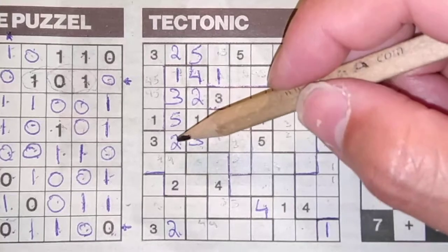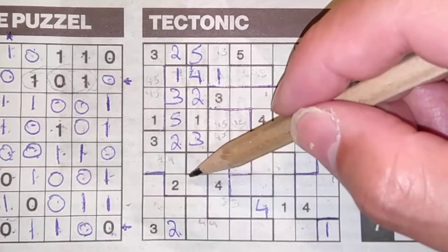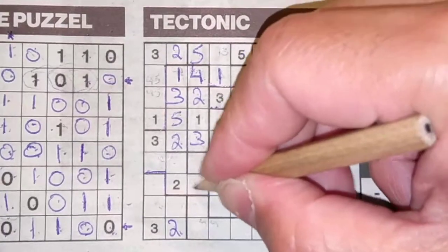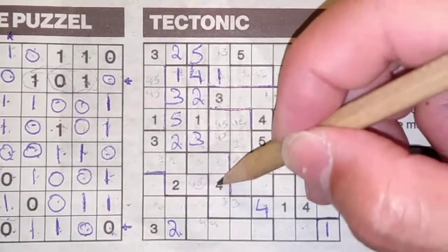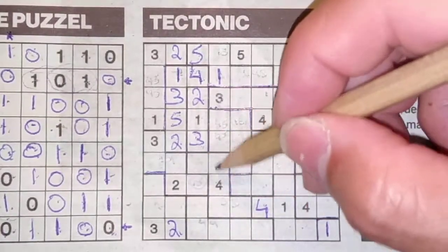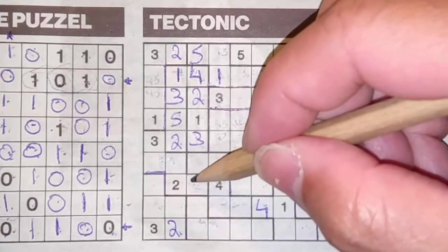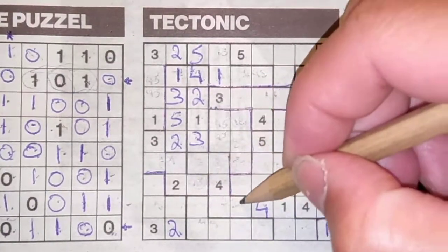Alright, yes. So, in this area, we have 3 missing numbers: the 1, 4, and 5. This box cannot be a 4. So, 2 numbers left, the 1 or 5. That means in these 4 boxes, 3 boxes in this case cannot be a 1. If I place a 1 here, so this box should be a 1. If I place a 5 here, these 3 boxes cannot be a 5. So this should be a 5.